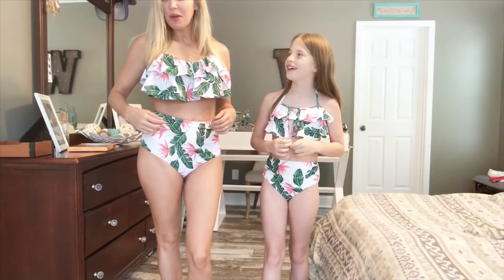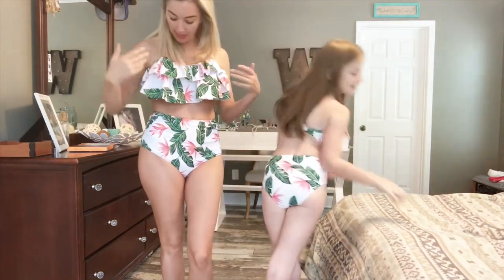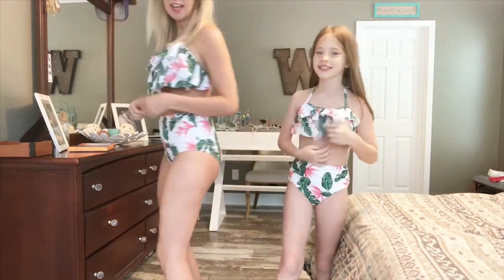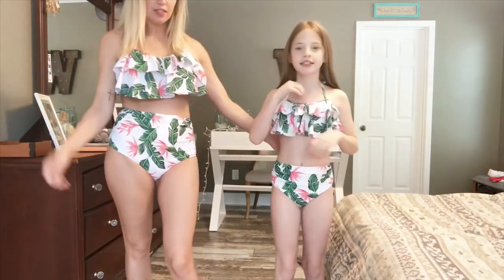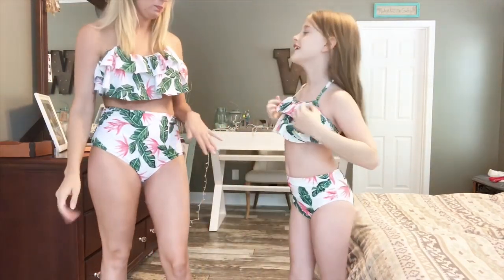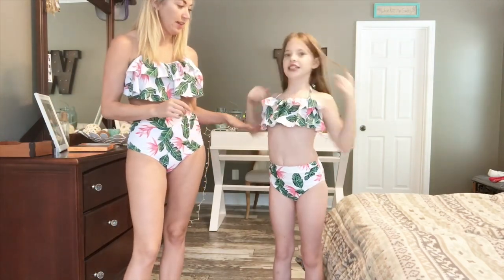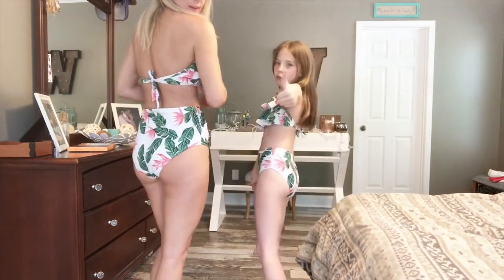All right, so swimsuit number one is this cute mommy and me swimsuit. It's got the palm leaf on it, which is all the rage this season. I think it fits super well. It is a high-waisted cut with the ruffle top. I'm gonna show them what yours looks like. How does it feel? Does it feel good? Does it feel too big? Feels just right. So I ordered a medium, which is what I normally wear. And Tori ordered the 7/8, which is what she normally wears. So these are true to size and they fit really well.